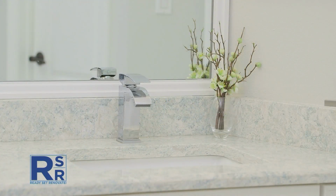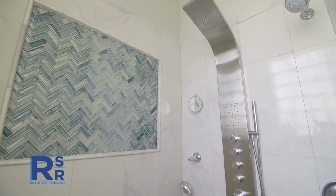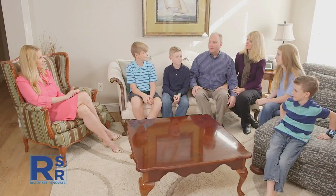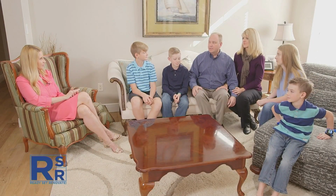So love the master suite. We're glad we splurged on the shower and also the second, which is really the 3rd air conditioning unit now for the house. We added a separate unit just for that whole wing of the house, and that was great. That was one of the best decisions I think we made.